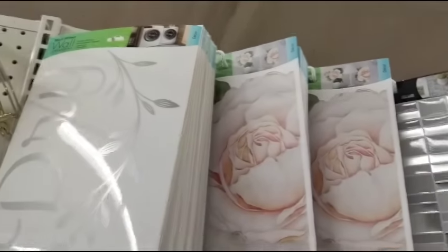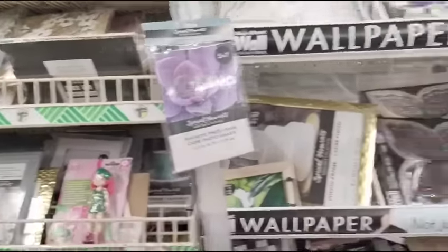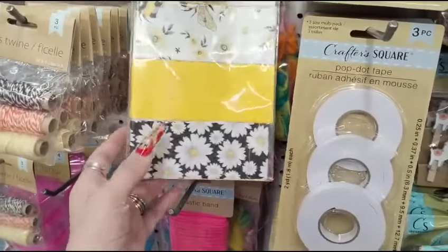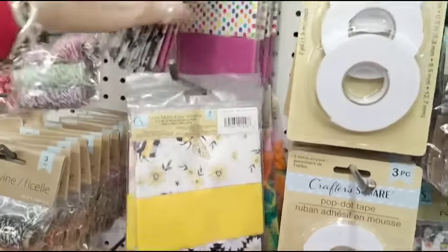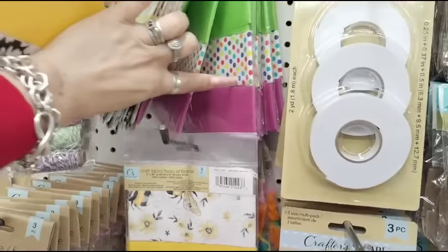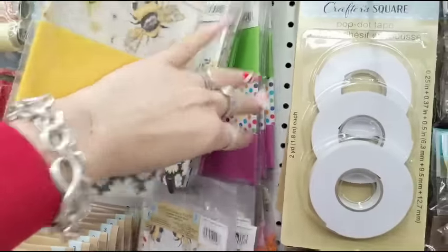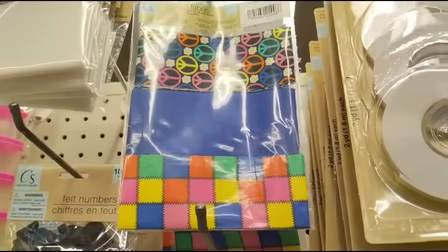And then you also have the floral selection. And let's see what else is going on. Hold on, you guys. All right, they do have these swatches. You have the daisies, you have the yellow, you have the bumblebees. And then we also have these bright colors coming through as well. The lime, the polka dot, and that magenta. And then you also have the peace signs, the blue, and that kind of Rubik's Cube look.